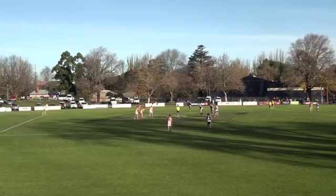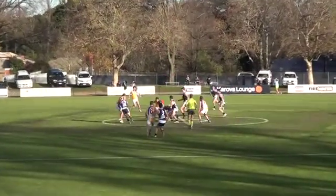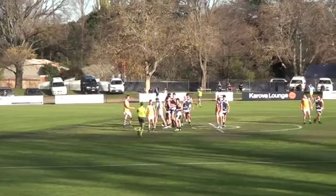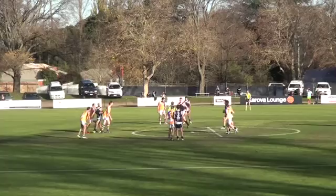41 points the margin here on BFL Game of the Round. Sammy Young to get us back underway. And I most certainly will. Tap one there by Waters of Bendigo, picking this one up is Marshall of Ballarat. He's wrapped up in a tackle. Umpire should sort this out, and he does. So we're going to another ball up in the centre of the ground.